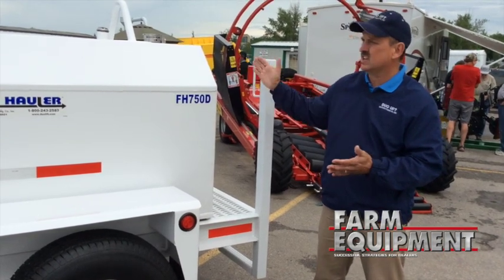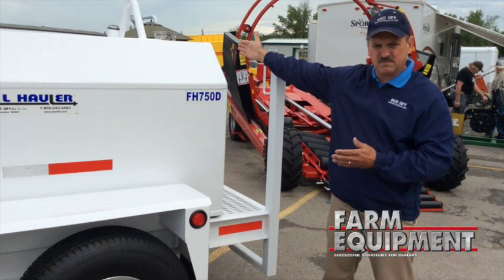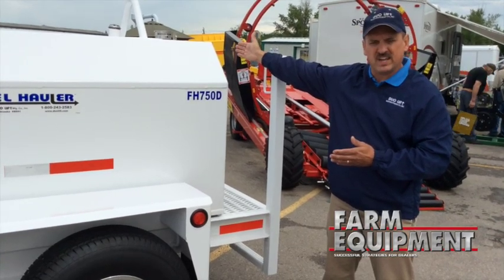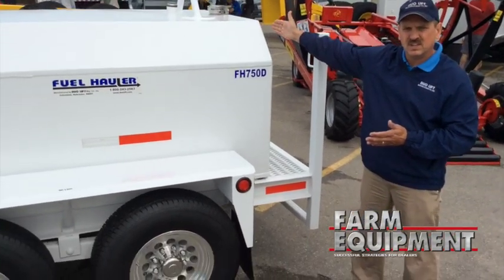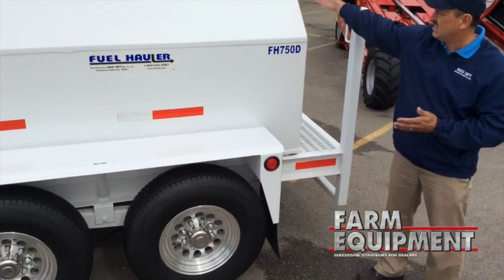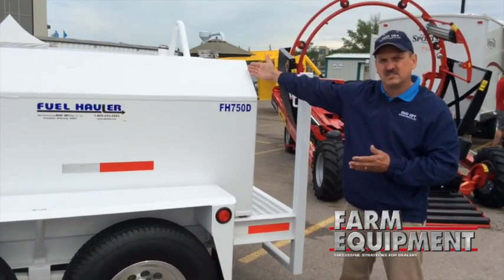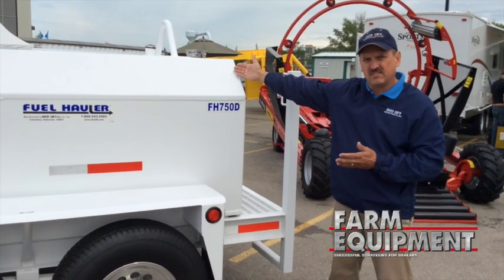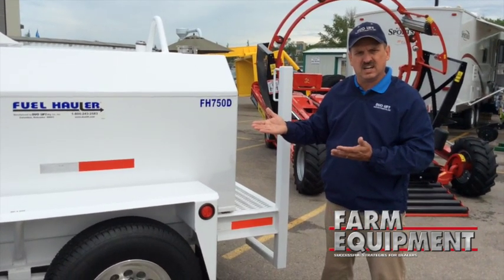On our trailers, safety and compliance is the name of the game. We have a lockable, fusible vent cap. All of our fittings on the top are stainless steel. They're all fully DOT compliant. All of our trailers have a roll guard assembly. They've all been tested for rollover protection. They've all been tested for shake and vibration, usage and compliance.